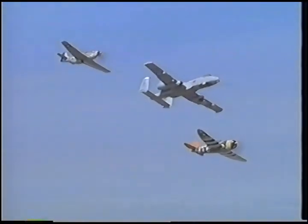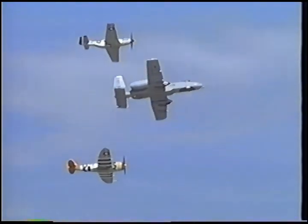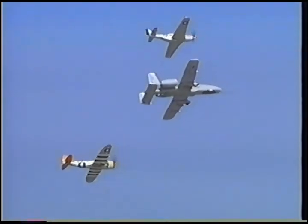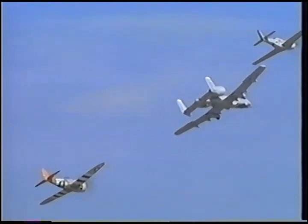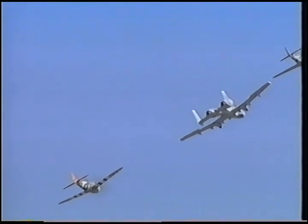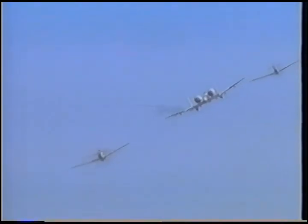And the A-10 now joined by two other aircraft for a salute to all veterans and all Americans in the Heritage Flight. Major Lauer here in the A-10 in the front's got a P-51 Mustang on the right and the original Thunderbolt, the P-47, on the left wing. So much history in that picture, Ed.